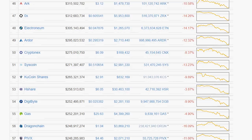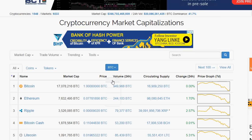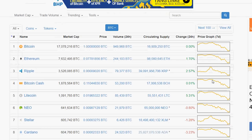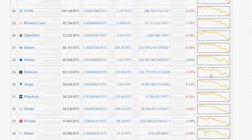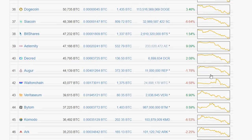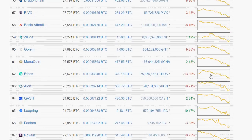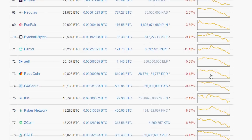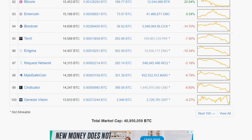So let's adjust this and show how this looks against the price of Bitcoin. Bitcoin is always going to end at 0 because its price is always 1. But we're seeing, again, more reds than greens. A lot of the reason the coins are down 9, 12, 15% against the dollar is because Bitcoin has the extra few percent on top of that. So most coins today are in a downtrend.